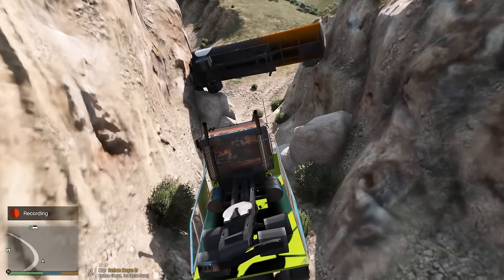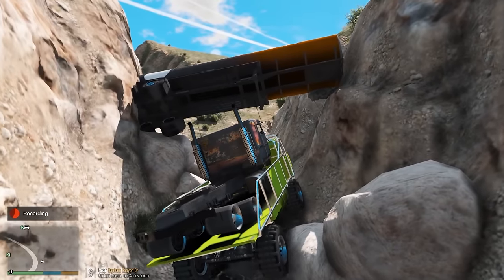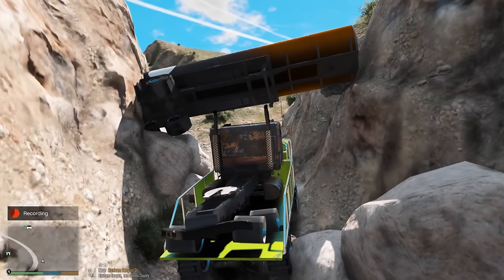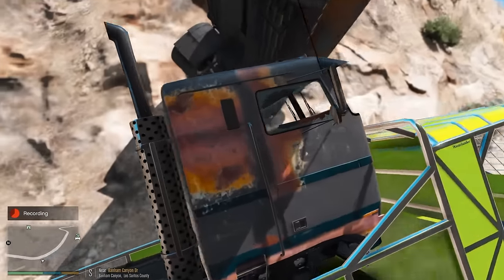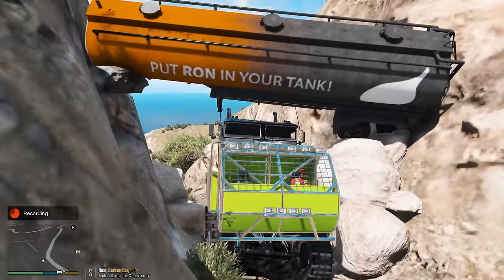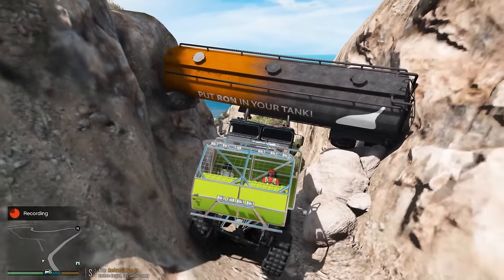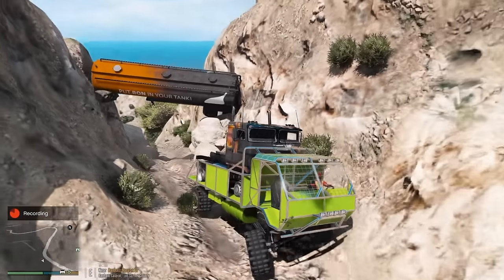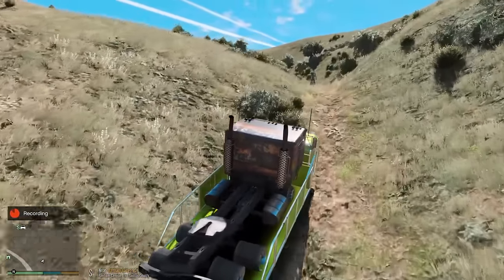But come on, can we fit? Oh, it's going to be close. Yo, imagine I hit it and it falls on me. I think we're good. Trying to watch out for that stump. And we made it. Let's go. We did it, guys. This truck is such a... Oh!